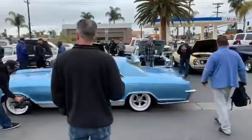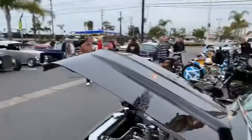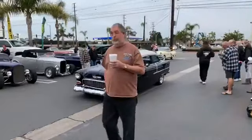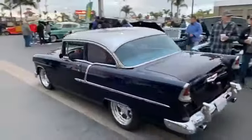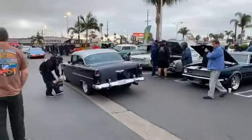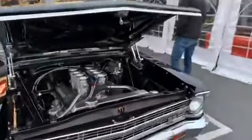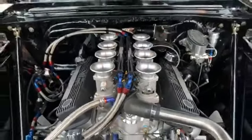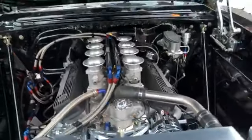Sweet Riviera rolling in. Cool 55. Got some ghost flames on the front. Pretty full parking lot today. Here I am. I like the velocity stacks in this thing. That's cool. Inner fender wells are really nice on this car too. Got like the strut supports, inner fender wells.